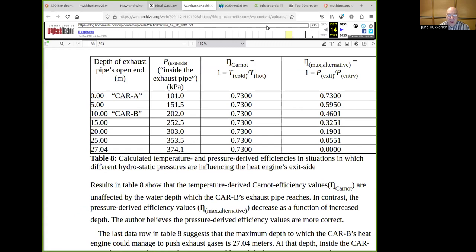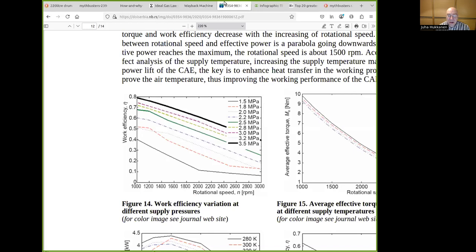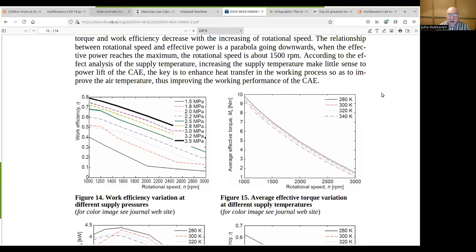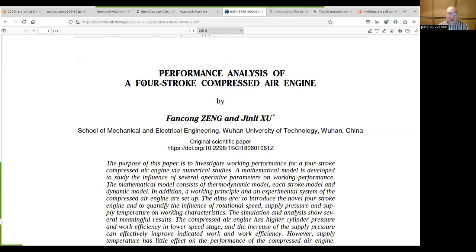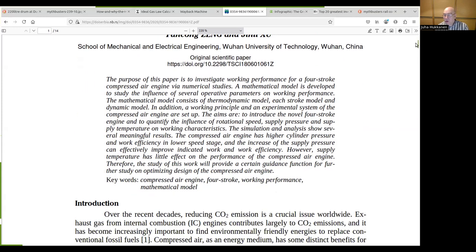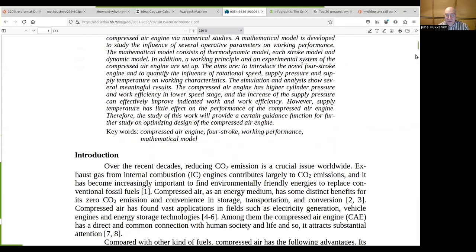So the critical parts have really been proven experimentally, and it's here. Chinese researchers wrote an article, "Performance analysis of a four-stroke compressed air engine," by Zheng and Zhu at the Wuhan University of Technology.